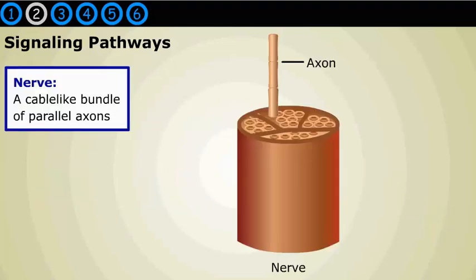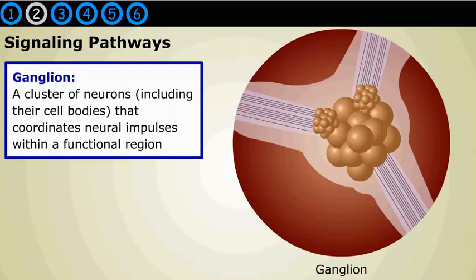A group of neurons may be associated in a bundle with their axons arranged in parallel like a cable wrapped in connective tissue. This structure is a nerve. Groups of neurons may also occur in clusters called ganglia that include their cell bodies. A ganglion coordinates neural impulses within a functional region of the animal.